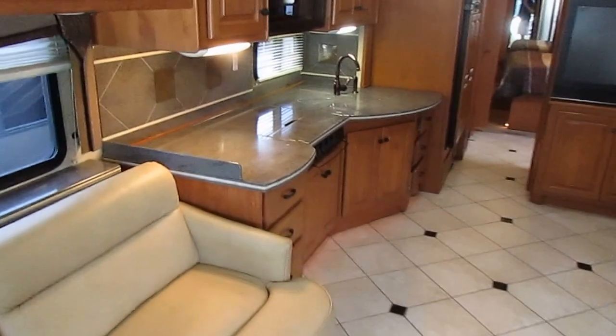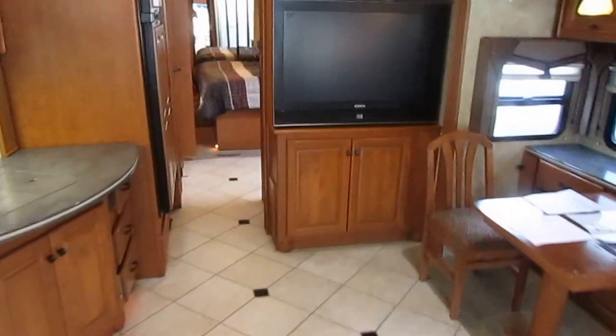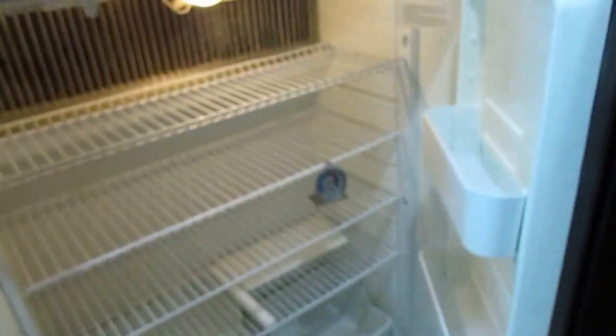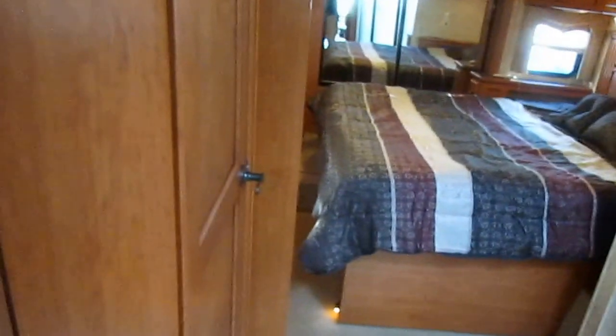All out-of-state residents will pay your sales tax when you tag and title this motorhome in your home state at your local DMV office. Big TV right there, that's probably about a 42-inch. Like I said, you got a big refrigerator. This just came in. This is just how the condition it was kept in. Got a built-in ice maker. Freezer's already getting cold. I haven't had it on very long, but it's getting cold.